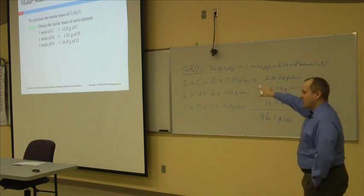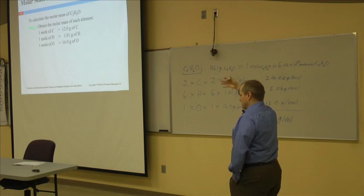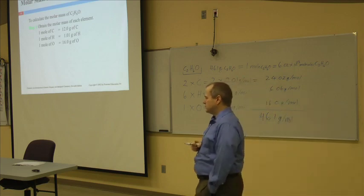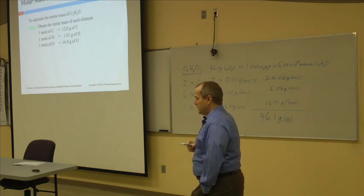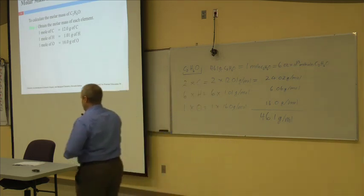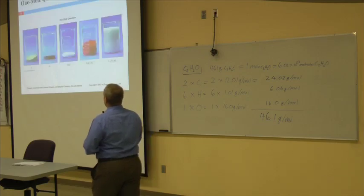So atoms have masses, compounds have masses. To figure out the mass of a compound, simply add up all the parts and pieces, and there you go. It's not difficult, is it? No. Now, that's about as complex as they'll get on an exam. But in class, I like to do more complicated examples just to make sure everybody can do it.